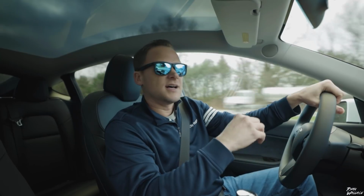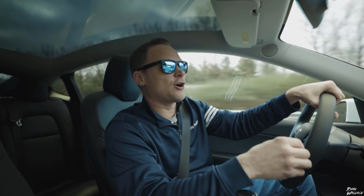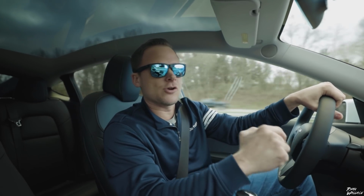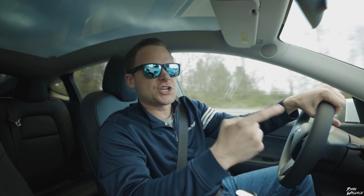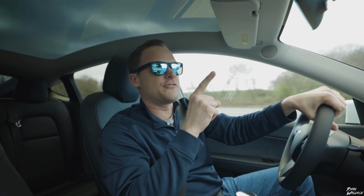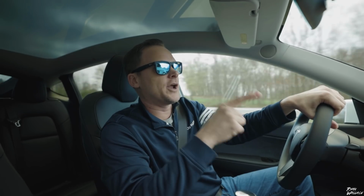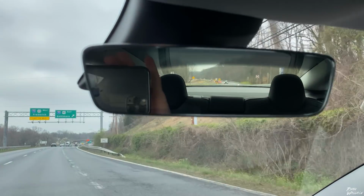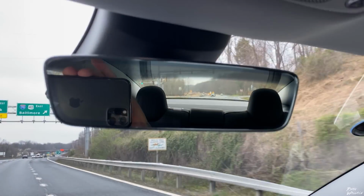A downside for me with regards to the Model Y over the Model 3 is the rear view. I shot two quick videos, which I'll show you now, showing what it looks like when you look into the rear view mirror of a Model 3 and what it looks like when you look into the rear view mirror of a Model Y.